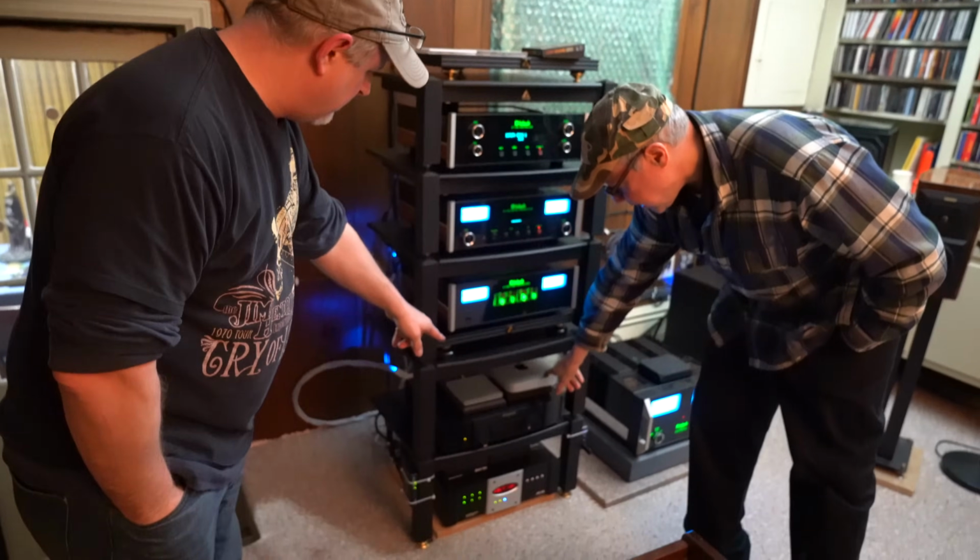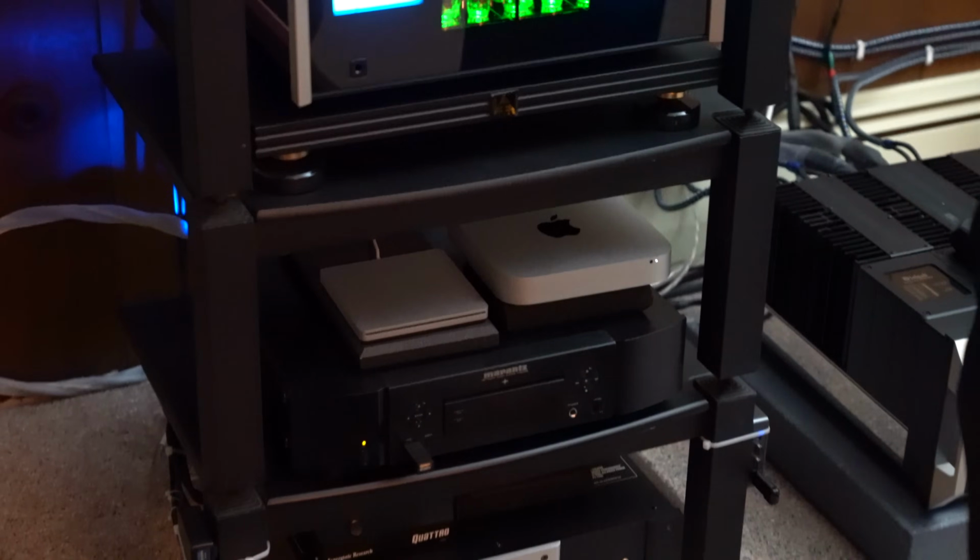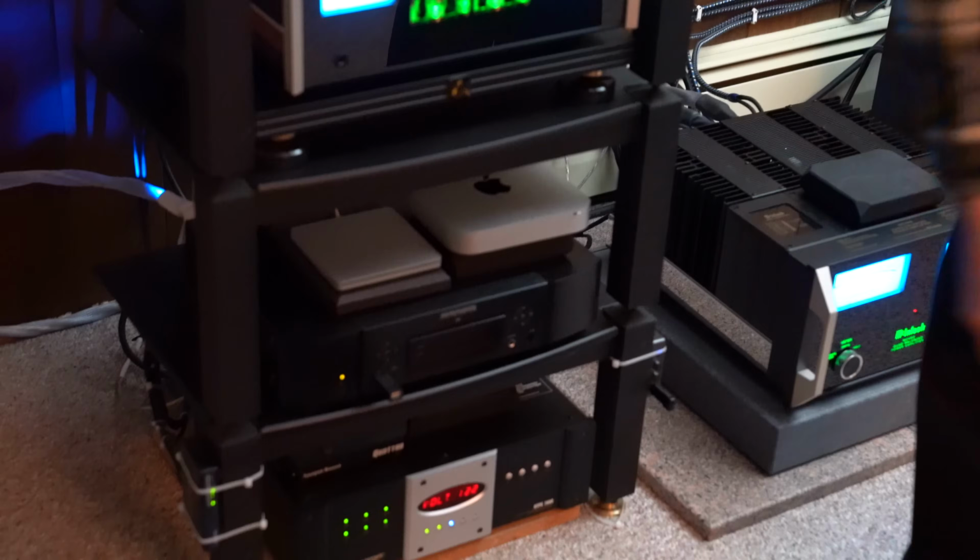So my library is stored in here, which would be all these CDs you see over here. It's about 2,000 CDs. And when I want to stream, I use the Marantz piece. That's an NA 8005. So I can do Apple Music, Tidal, all the streaming services through that. Now the D111 is a chameleon piece.